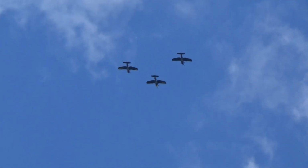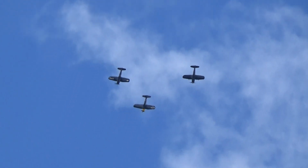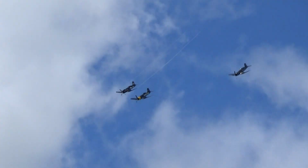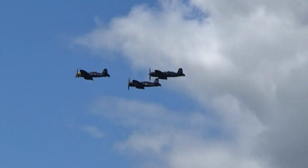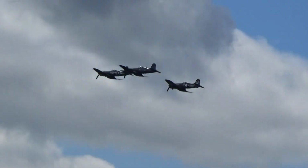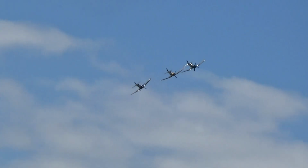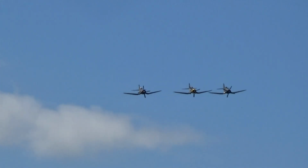A beautiful loop being led by the yellow-nosed Corsair. That's a slightly earlier Corsair with a three-blade propeller. That's an aircraft owned by the Fighter Collection from Duxford, flown today by Brian Smith, one of our most experienced warbird pilots, a superb leader. All this formation flying is driven by the lead. Everyone thinks the hard job is the guys on the wing, but in actual fact, the guys on the wing can pass a sum total of 6,000 horsepower coming past from left to right.